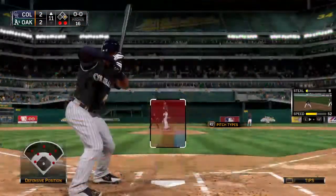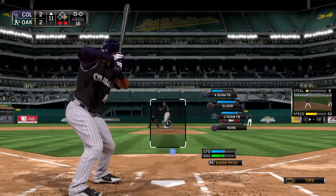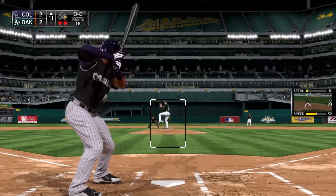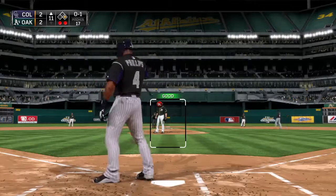Brandon Phillips will try and erase his 0 for 4 in the ball game. Here's the first pitch, and this is fouled back and out of play.